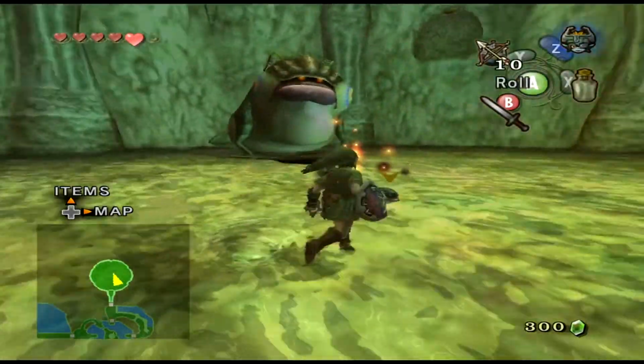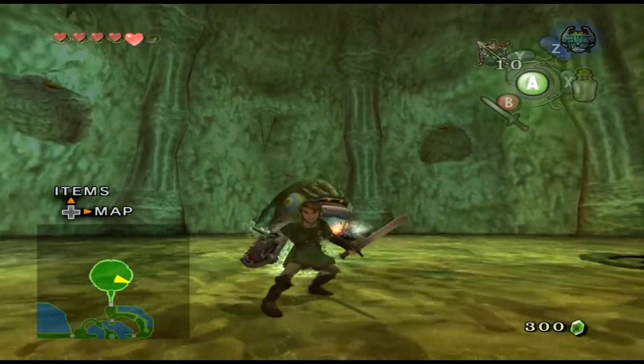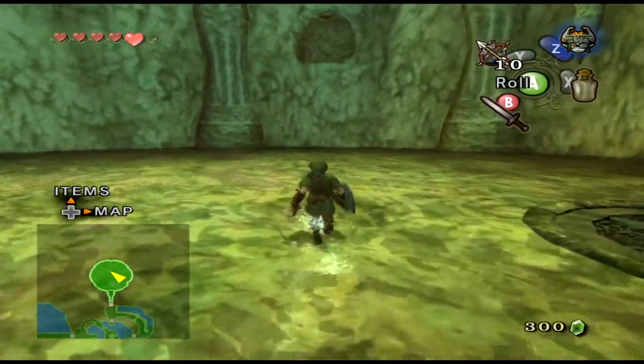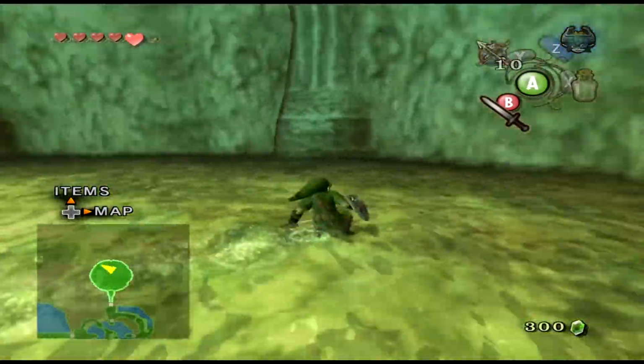It is cool. You have to think about where you're going. It's not like Goron Mines where it's a straight line. You have to really consider what you're doing. I think it's really fun. Yeah, there's a lot of going back and forth to try to find stuff.